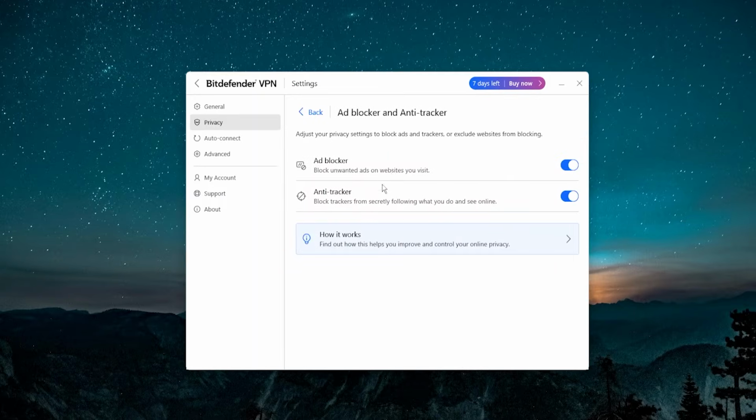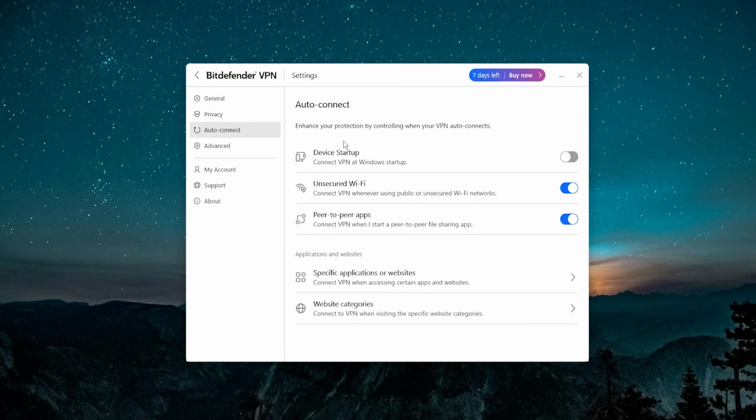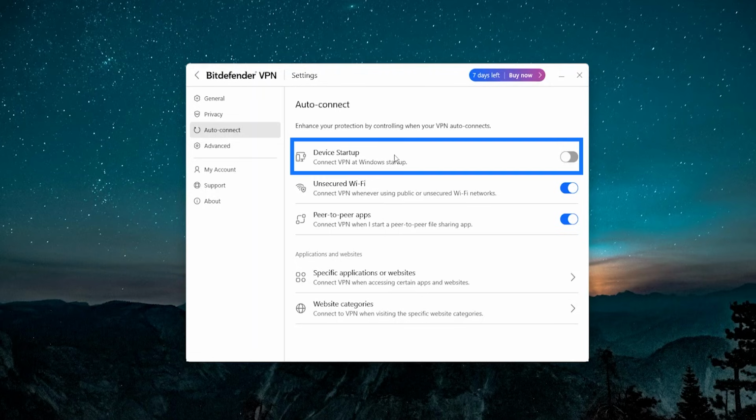They have that ad blocker and tracker blocker. You can choose those individually if you just want to enable one. Let's go over to the auto connect over here. And what's interesting right here is you can choose to auto connect the VPN, not just on device startup when your computer starts up. That's pretty classic.